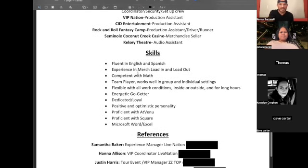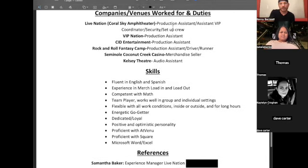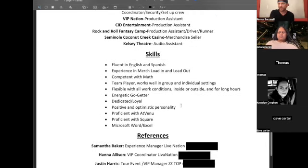So his skills, you can see that he's put some experience in merch load in and out, confident with math, team player. Hey, you know what though? Here you go, At Venue, Square, Microsoft. He's basically telling what he thinks about himself, which I don't think necessarily is a bad thing. Some of these skills are a little bit fluffy, and I don't necessarily consider him as such. I think he probably could have leaned into some of the skill sets he's learned as a production assistant and stuff like that. But he's got Excel, he's got At Venue, he's got all the makings of what's required for the positions, and so it's definitely complimentary. Nothing looks negative on here.